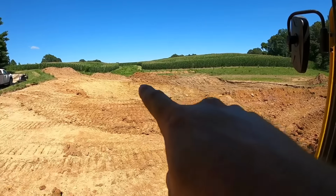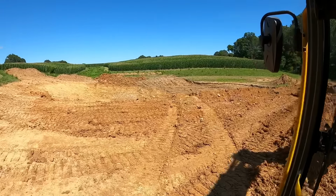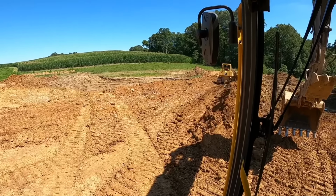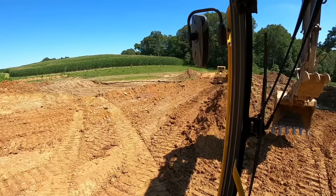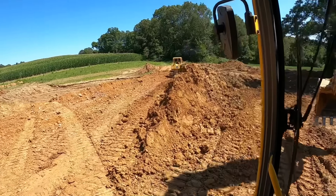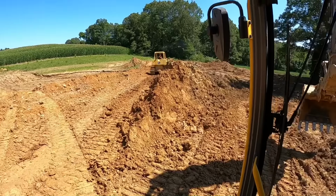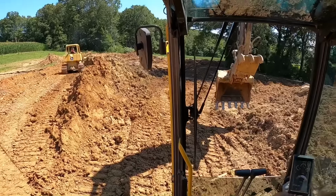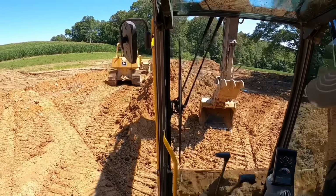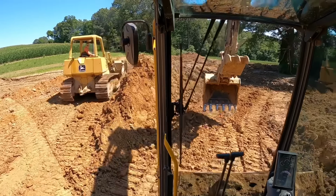Alright guys, there's the hole we were digging out to borrow dirt. There's still some left in there. There's the core coming together. We're probably 6-8 feet there in the center from being up. It's coming in pretty good. I'm gonna go down through here. We gotta get this stuff dried out so we can do something with it. So I'm gonna go down here with the excavator, basically just throw it out and shake it around. There's a chance it'll dry out a little bit.